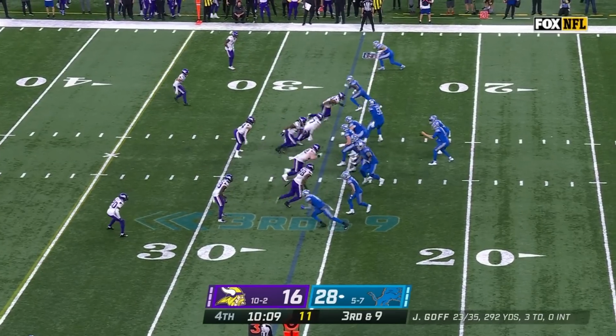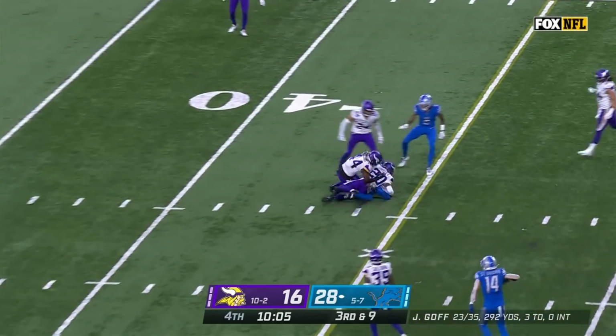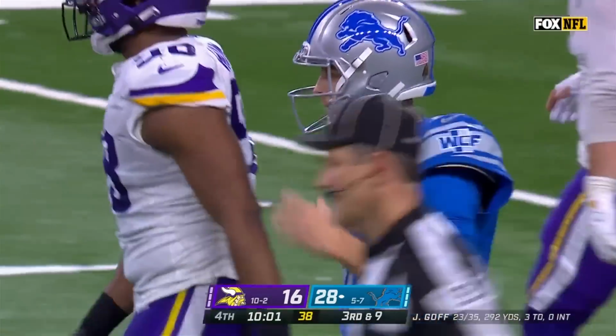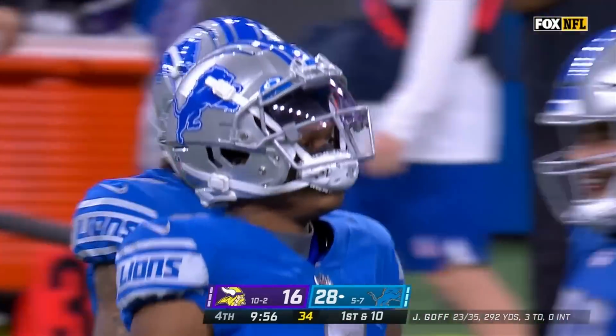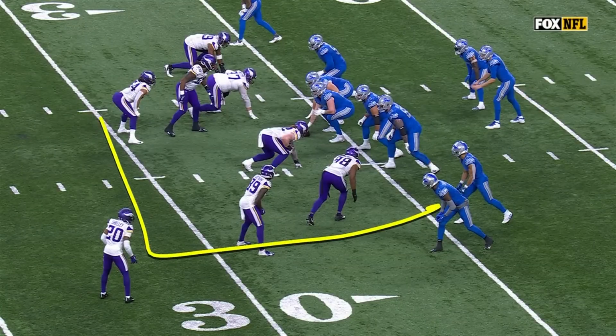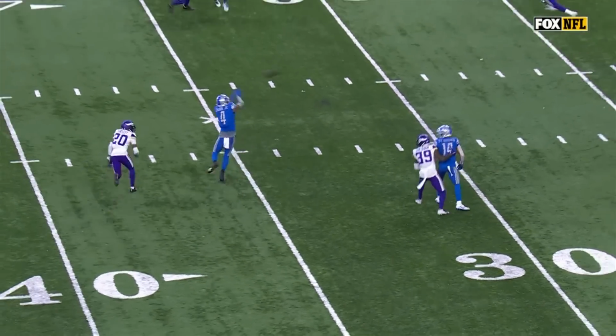Can attack you any which way. Big play here, 3rd down and 9. Pass is caught by Chark for a Lions first down. So if the Vikings had stopped them there on 3rd and 9, get the ball back, down by 12, but instead the Lions with a new set of downs. And DJ Chark, he's going to go up and inside. Look who's guarding him. Duke Shelley.